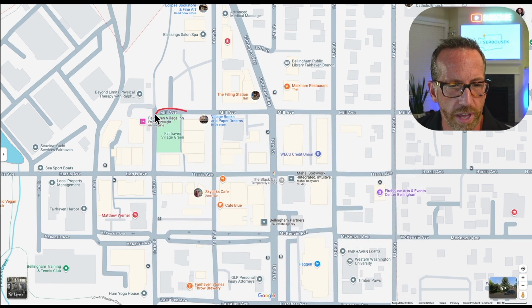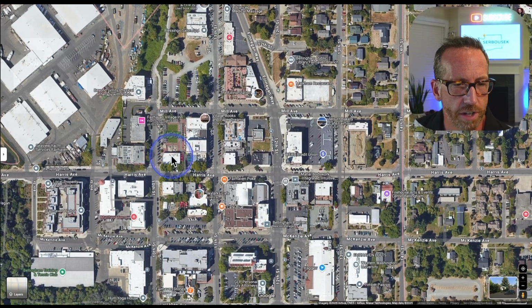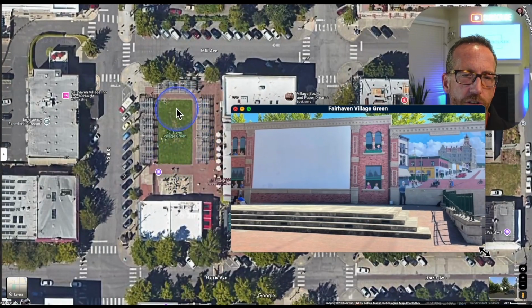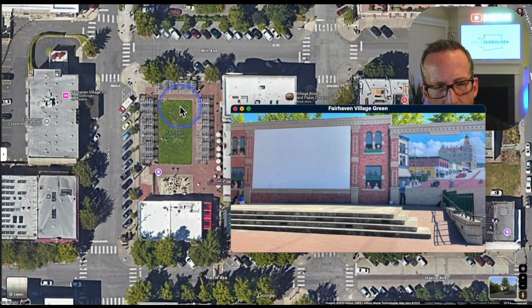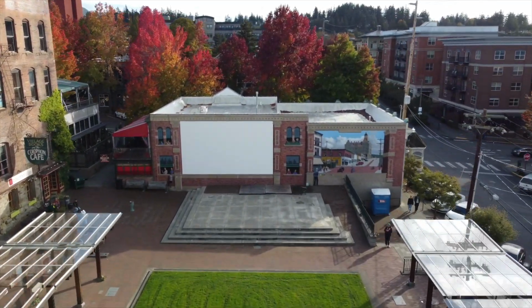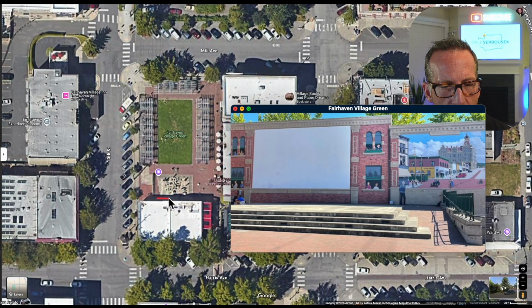The most notable thing in Fairhaven is the Fairhaven Village Green, which, going back to the satellite view and then zooming in a little bit, you can see is this nice grassy lawn area. And in the summer months, you'll find lots of people hanging out here with picnics, playing with the kids. There's a stage right here, so you'll oftentimes see bands playing, and they have movie nights. I believe it's every Thursday night through the summer months. This particular building has a white space painted on it, and they shine up a movie. They will show past blockbusters up there. It's a great way to hang out. This place gets absolutely packed when it's movie night.